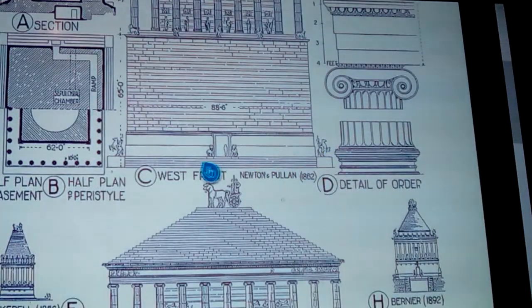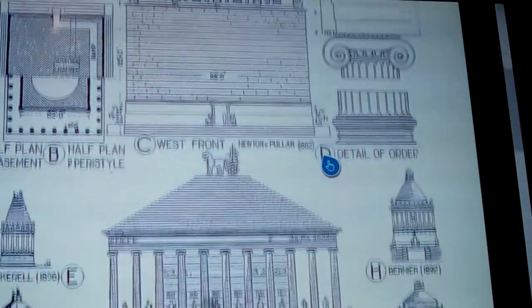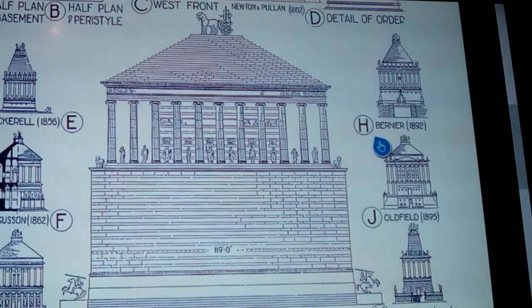But they noted that there were lions in front of it, and then there were depictions of people on horses rearing up on it, and all these different depictions, right? But here you can see Bernier, Oldfield, Stevenson. Everybody's got a slightly different variation on a theme of what it looked like. In fact, the middle one here is Newton and Pullen of 1862.